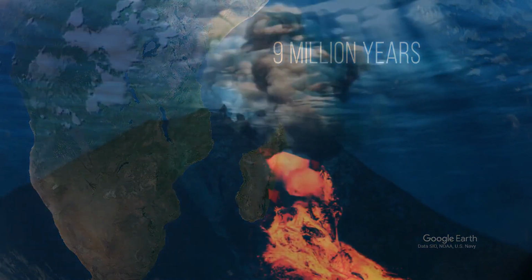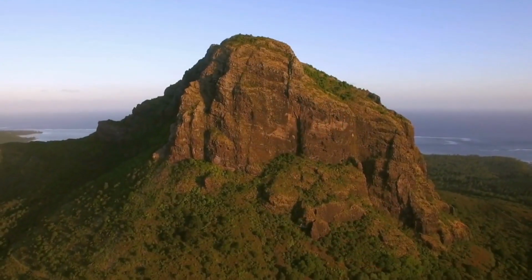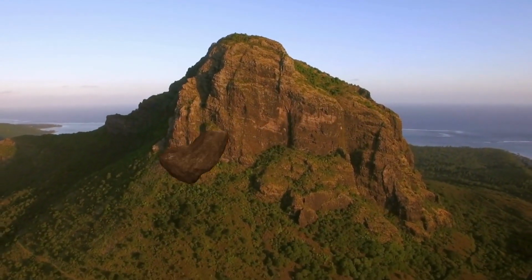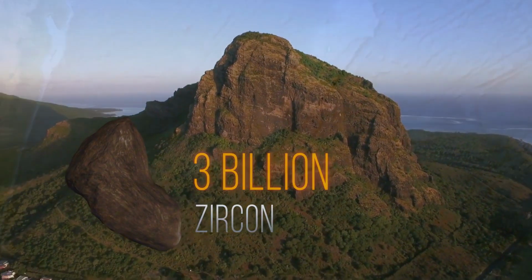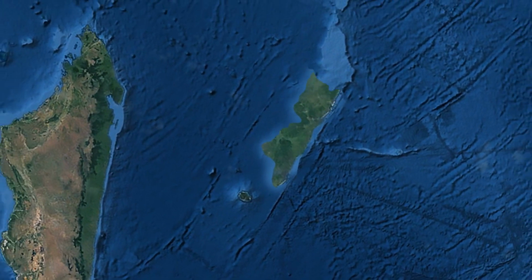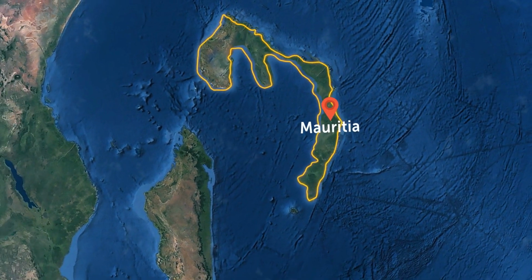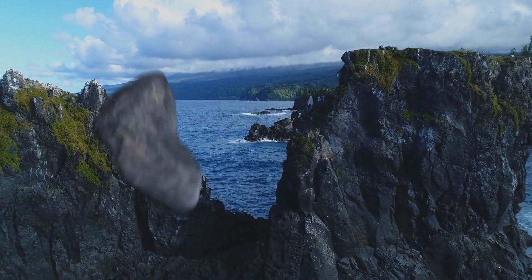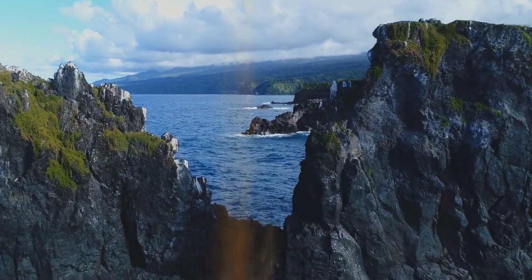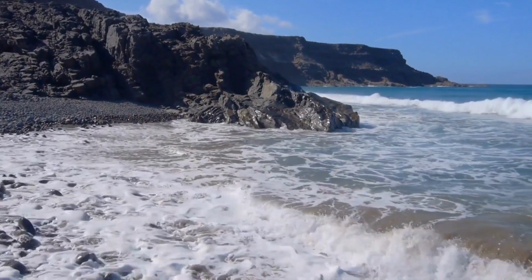The underwater volcanoes in the region spewed out so much lava that it formed the land today. But scientists found zircon rocks that are more than 3 billion years old. It may also be part of a continent submerged underwater called Mauritia, which is just a quarter of the size of Madagascar. The zircons they found were embedded in solid rocks and not just in the sand, which may rule out that they just washed up on shore from another continent.